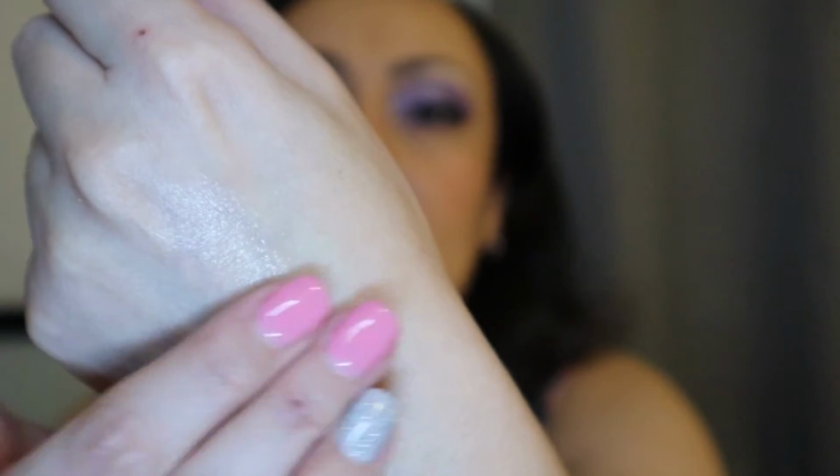Has a very clean, fresh scent. It's very illuminating, like, well, I guess sheer is the actual word. It feels very good on the skin. Oh, I like it. Yeah, it has a very light scent, but it smells really good. And it also says that it helps reduce sun pigmentation.